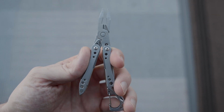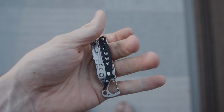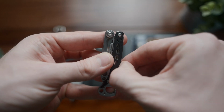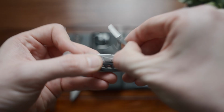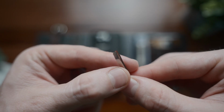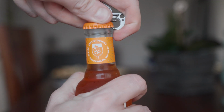Also, it's just a very handy tool and I tend to use it multiple times every day. It features a small pair of spring-loaded pliers, a nail file that also doubles as a small flathead screwdriver, a small pair of spring-loaded scissors, a small pair of tweezers, and this carabiner that also doubles as a bottle opener.